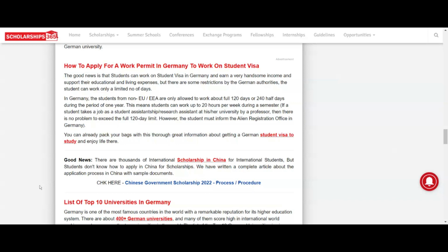For example, if a student takes a job as a student assistant or a research assistant at his or her university with a professor, then there is no problem exceeding the 120-day limit. However, the student must inform the registration office in Germany.